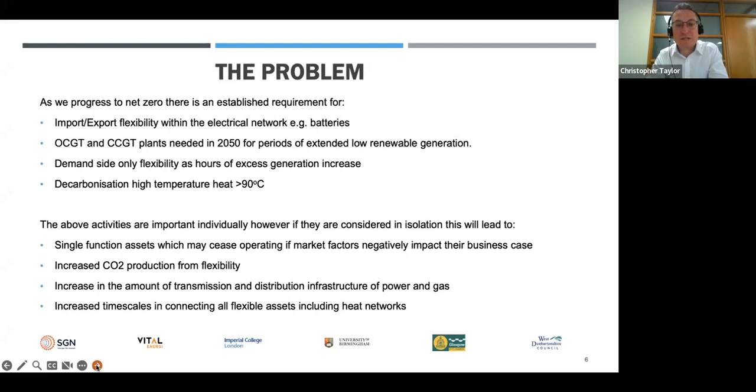All of the above activities are important, but if you consider them completely in isolation, then you might end up with single function assets, which cease operating as the market changes over the coming years and decades. You can end up with higher CO2 production from flexibility, and increase the amount of the infrastructure, both at transmission and distribution level for both power and gas. And then you're going to have increased timescales of connecting these flexible assets, including heat networks, onto these grids.